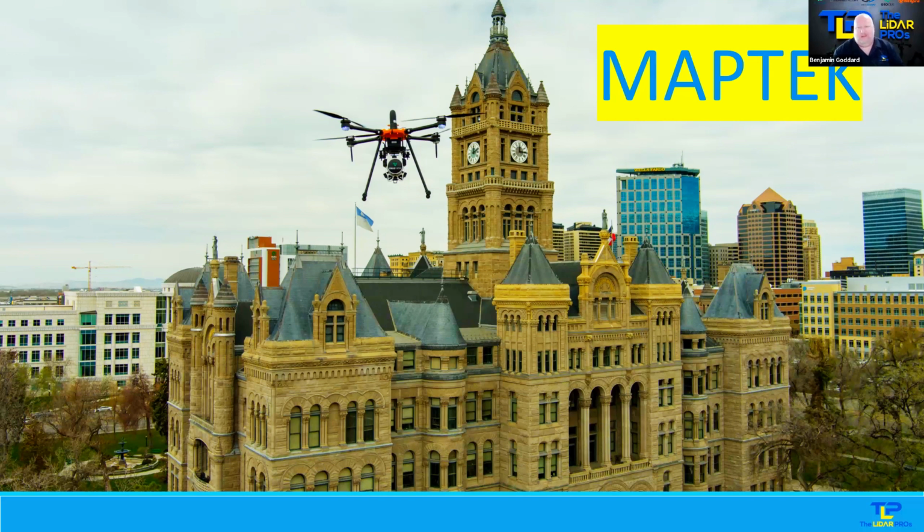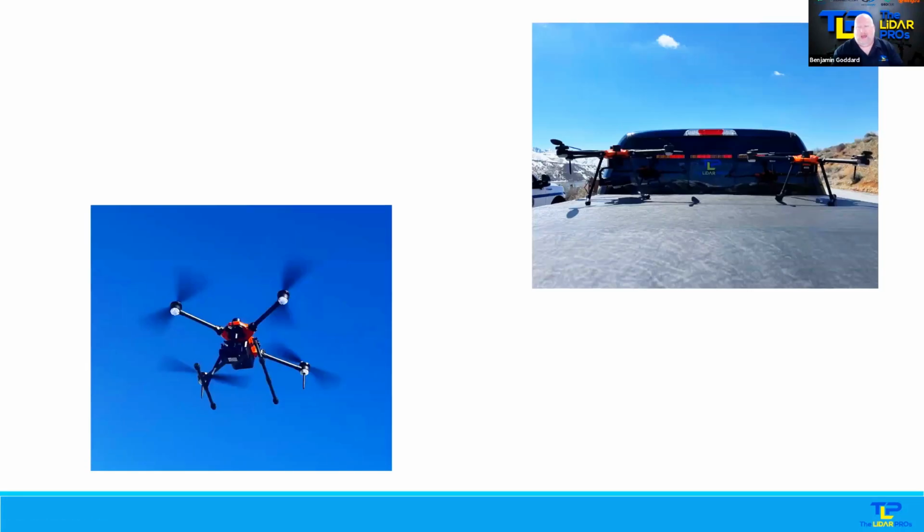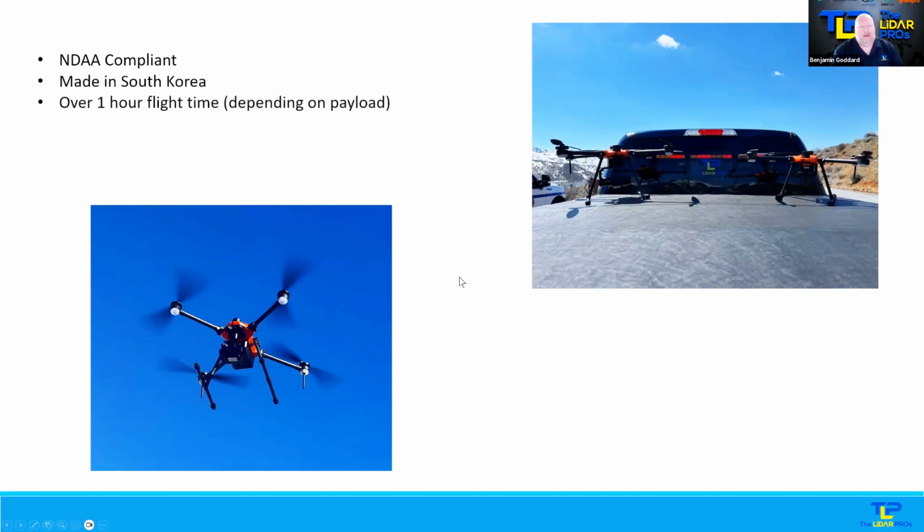Very, very easy to fly, multi-use quadcopter, capable of multiple payload systems. It is NDAA compliant. This drone does come to us out of South Korea, one of our NATO partners. It does meet all the NDAA compliant regulations. Again, made in South Korea.